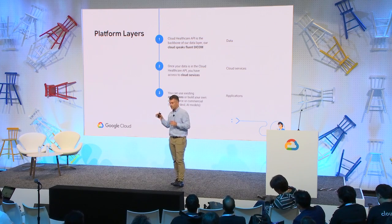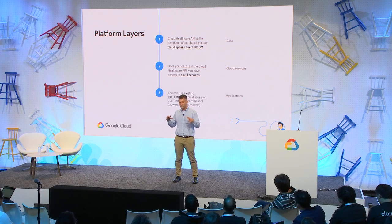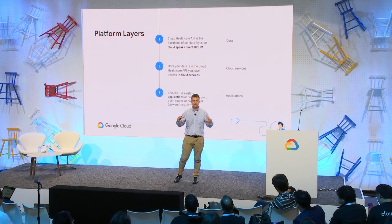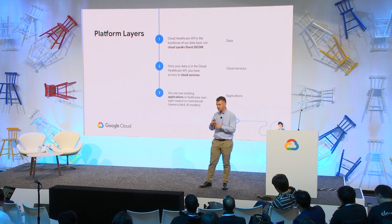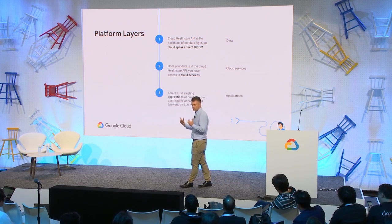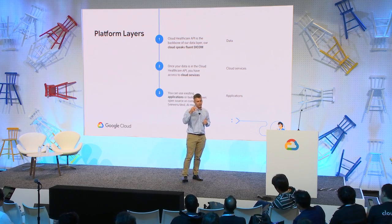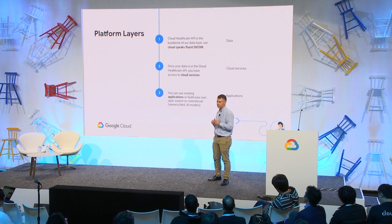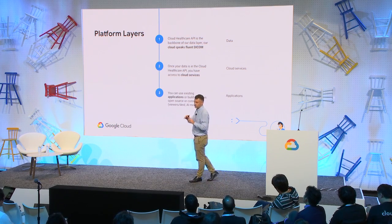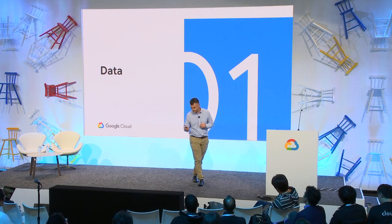When we think about what we are building, if you ask what Google Cloud Healthcare is doing, we think of our offering as a data platform meant to enable providers and researchers to ask and answer new questions using the information they have. We think of this platform in 3 layers. I'll go into each layer specifically: there is the data layer, the cloud services layer, and the applications layer. Let's talk about the data layer first.